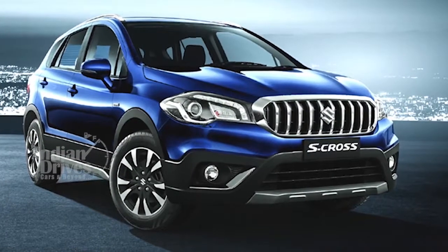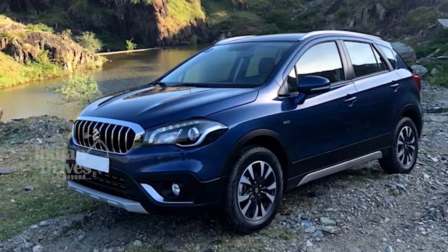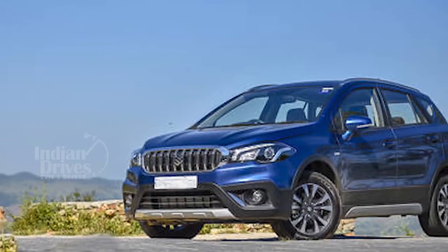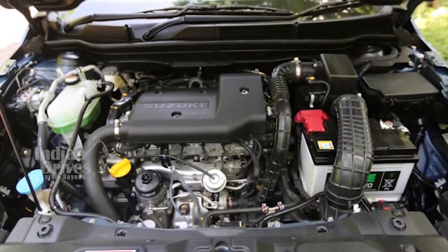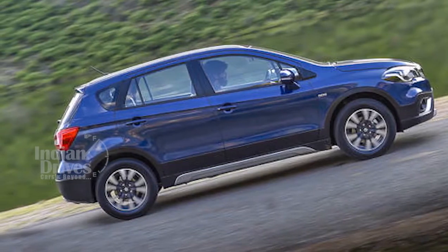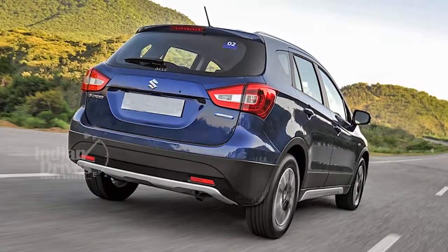Maruti Suzuki has launched the S-Cross facelift in India with prices starting from Rs 8.49 lakh. The price of the base variant has gone up by Rs 43,000, and it's primarily because of the addition of mild hybrid SHVS tech on the 1.3-litre diesel engine. The engine specs remain the same as before, but claimed mileage has gone up from 23.65 kmpl to 25.1 kmpl.